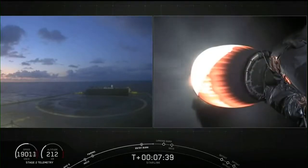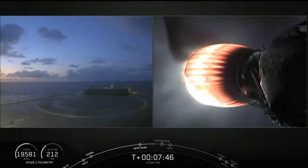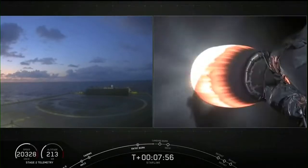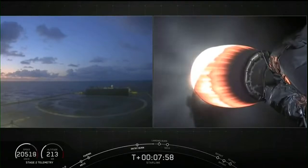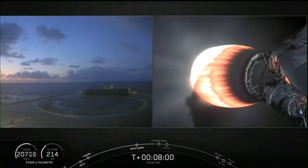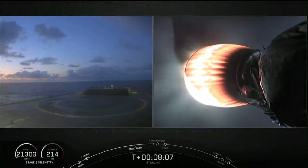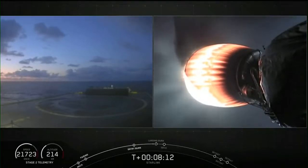Coming up here at about T plus 8 minutes and 21 seconds will be the beginning of the landing burn. Landing burn will last about 20 seconds long, and then hopefully we'll get to see first stage touch down on our drone ship, Of Course I Still Love You. Stage 1 is transonic. And about 10 seconds after landing of the first stage will be SECO 1 on second stage. So we will have a couple events happening very close to each other. So we'll listen in and wait for those call outs.